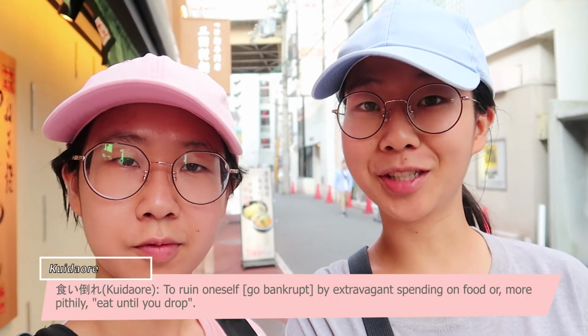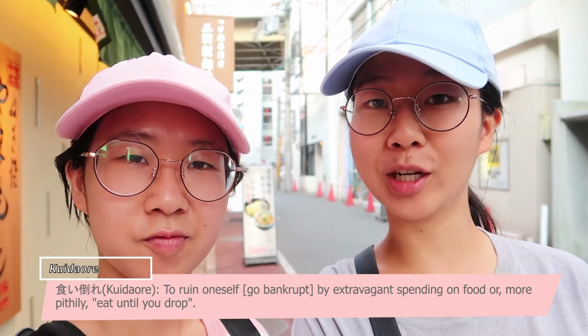Osaka is known for the phrase kuidaore, which means eating yourself to excess. And that's what we're gonna do. Over the past 5 months, we've been eating a lot, and hopefully we've trained enough for this. We've had street food, snack food, and sweeties. Now, we're going for Osaka's meals. Let's do this.